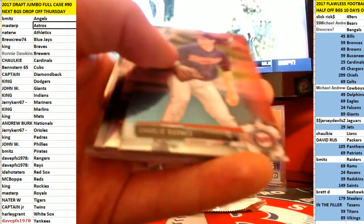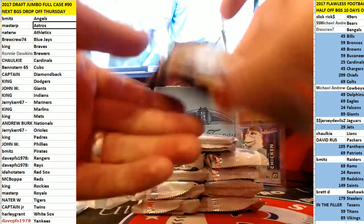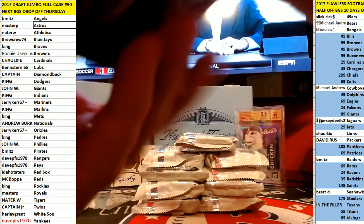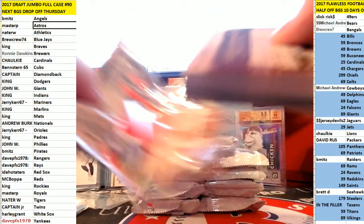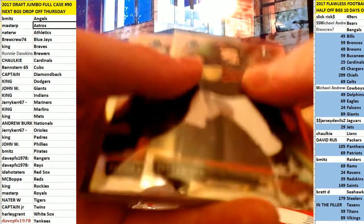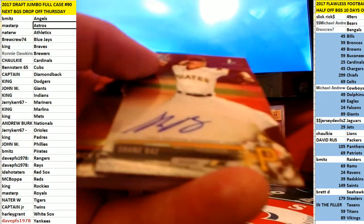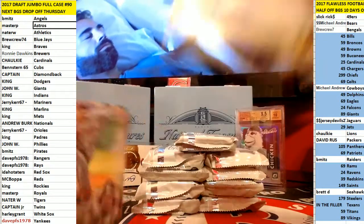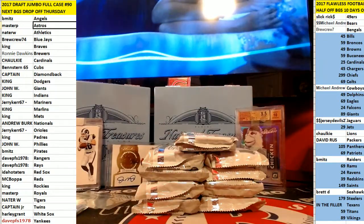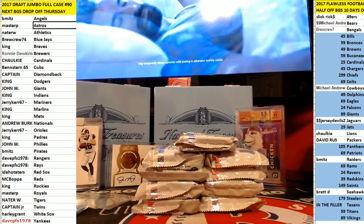Cajun. Zach Lowther. $4.99. Eloy Jimenez. Kanan Lemons. Zach Lowther. Next autograph's going to be Shane Baz, Pirates. It's been a while since even a Shane Baz base hit. Shane Baz, very clean base.